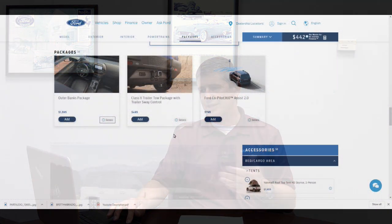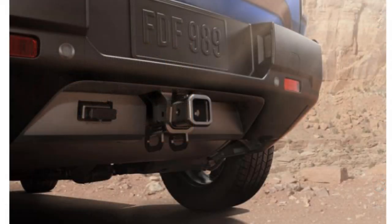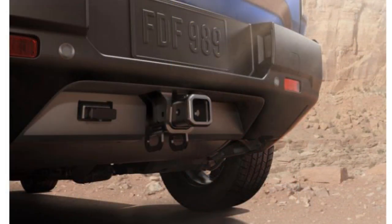Now the next package beside that is your Class 2 trailer tow package with trailer sway control. So it is going to give you your hitch, your wiring that goes along with that. Also, it's going to give you a full-size spare for $495. So that does allow you, especially if you're going to tow anything, you can get that trailer tow hitch. There are bike racks that you can put in there too. So if you want to get a bike rack that attaches to that hitch, you would need to, of course, order this package on there.